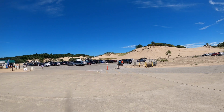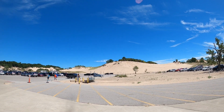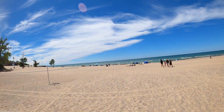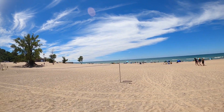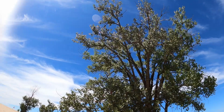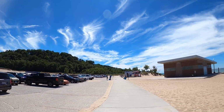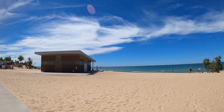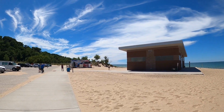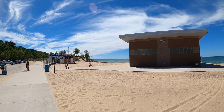Anything you need for a beach day, they got it in the store. Here across the parking lot is Tower Hill. We're gonna be hitting that later this afternoon. Fifth and final parking area. Have another bathhouse here, and a food vendor here. So you got three bathrooms along five parking areas and three or four food vendors. They've got it covered.